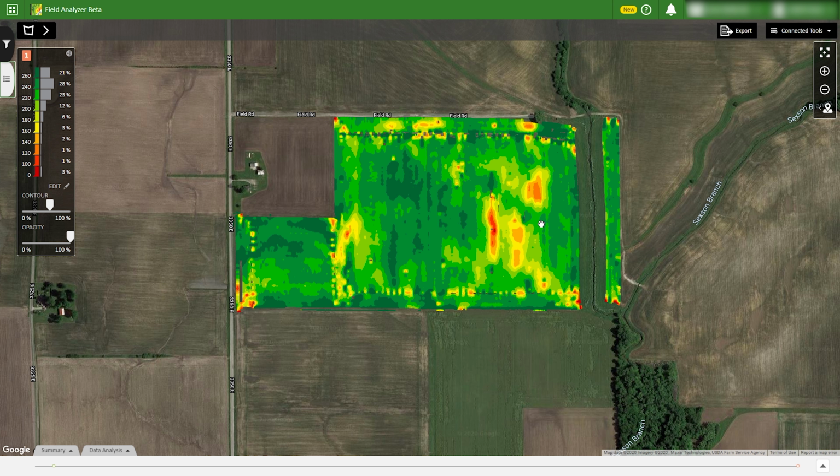Without the presence of a check strip in a field, it's really difficult to speculate whether or not fungicide had a return. Two fields down the road from each other, with different topographies, different hybrids, and different conditions, are not going to give you a fair understanding of whether or not a product was worth applying.